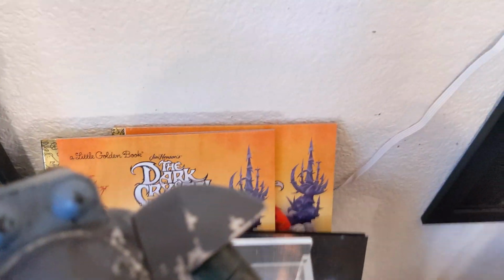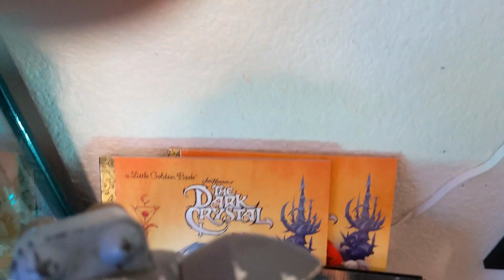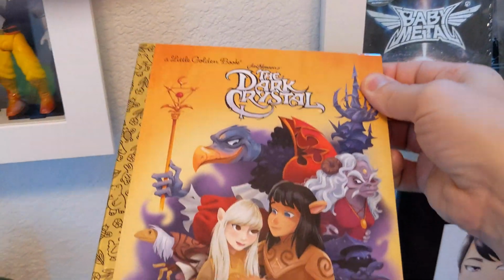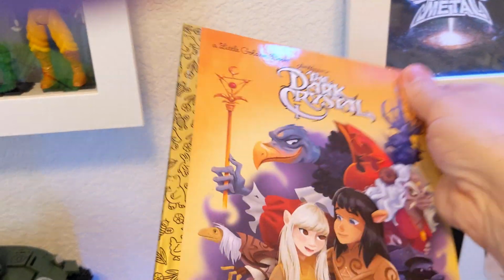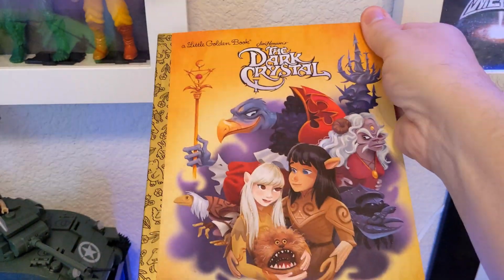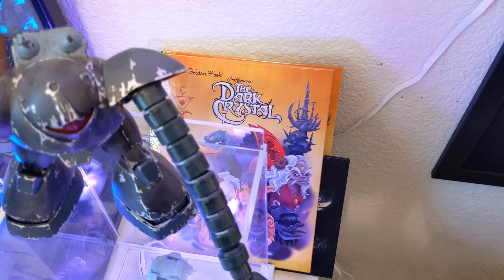And on top of that, back here, next to my Babymetal shrine, I've got the Dark Crystal books, which, if you're familiar with Little Golden Books, went on pre-order and I picked up two of them. I think they were $5 apiece. And yes, it's a real Little Golden Book. They made the Dark Crystal, that story of all that death and destruction, into a Little Golden Book about it. But next shelf.